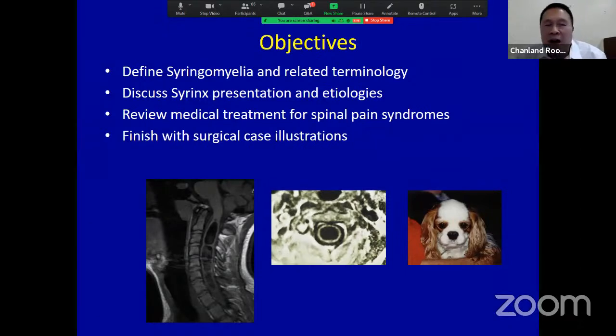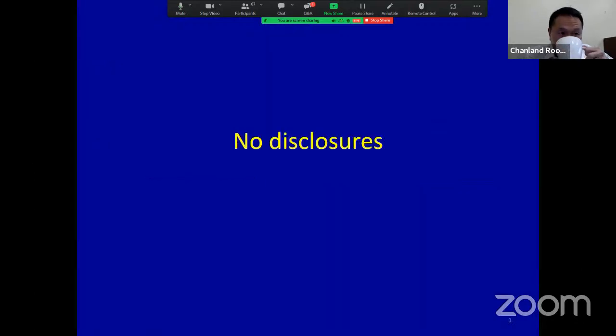I'm going to start with defining syringomyelia and related terminology or nomenclature. Then I'm going to discuss different forms of syringomyelia and their causes and presentations. I'll speak briefly about medical treatment options. And then finally, I will review surgical cases that will highlight various aspects of syringomyelia and hopefully impart some surgical decision making. I have no disclosures.